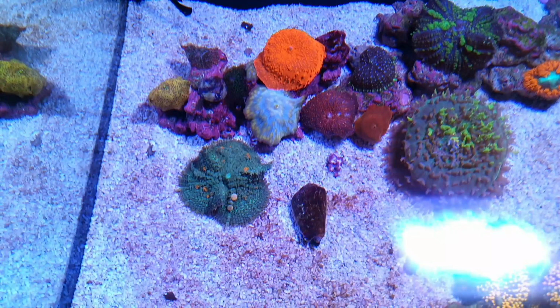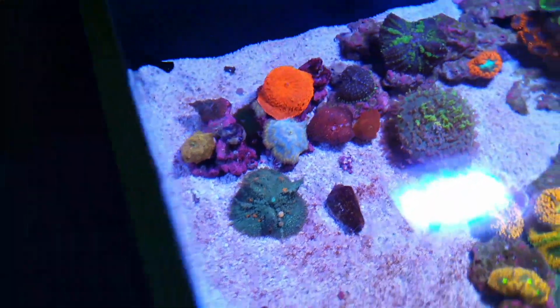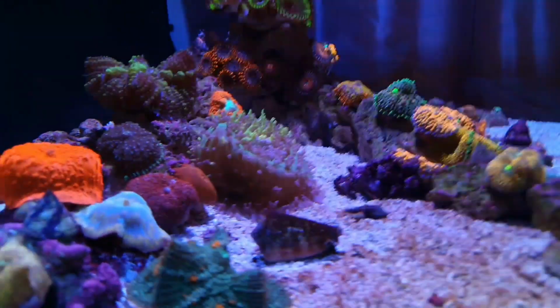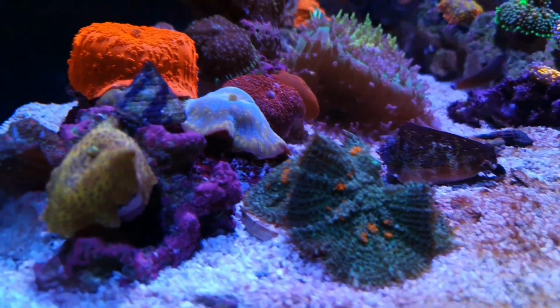A lovely big Rhodactis here, starting to bounce. Move down the side, you can see it a bit easier. Yeah, it's a lovely piece.